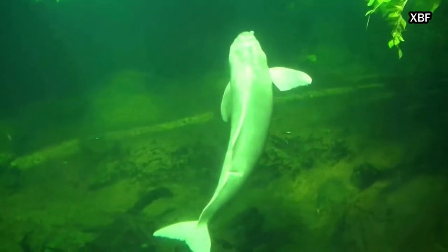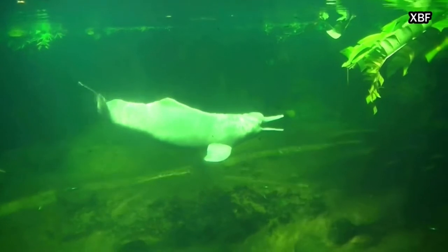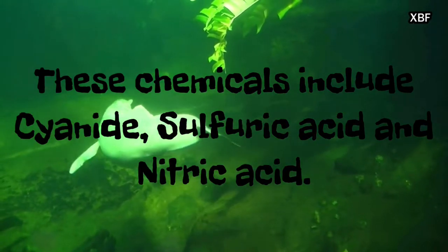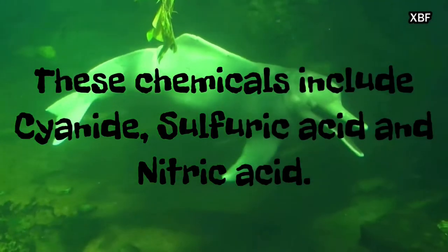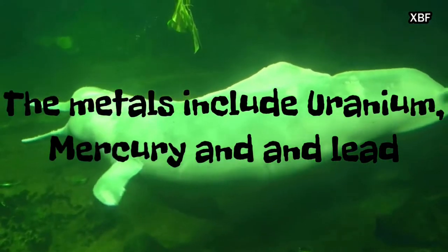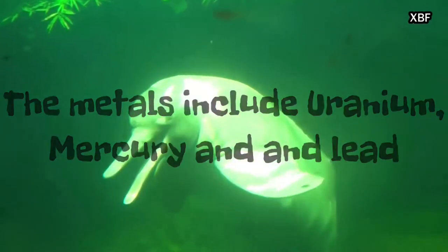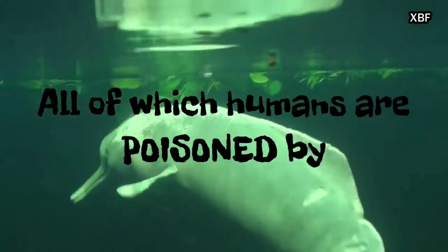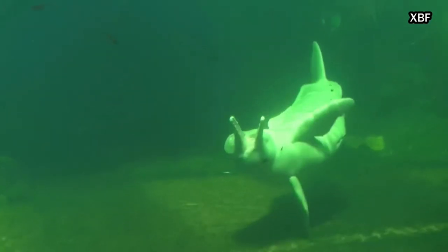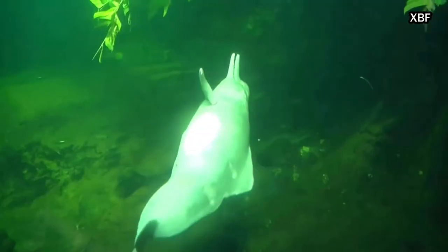Gold miners and dams also have a play in the polluting of the Amazon rivers. They use chemicals and metals that are deadly not only to fish, but to humans as well. Mining dams have also been slowly leaking mining toxins from digging and logging into the fresh water the fish live in.